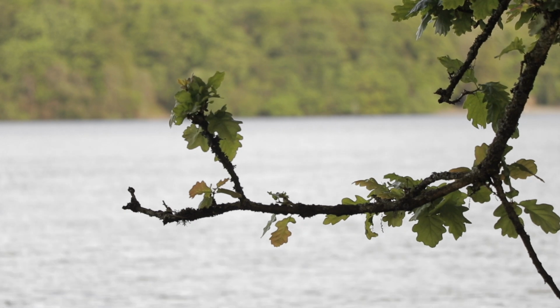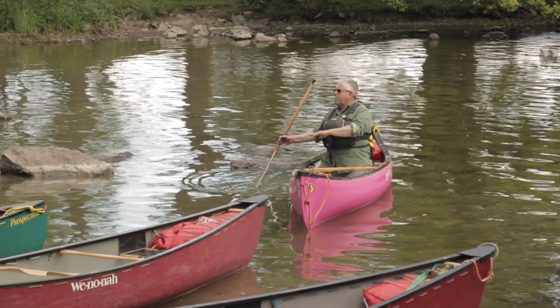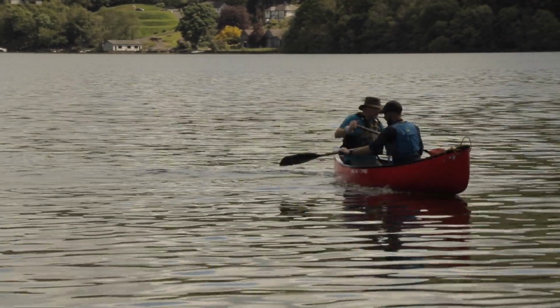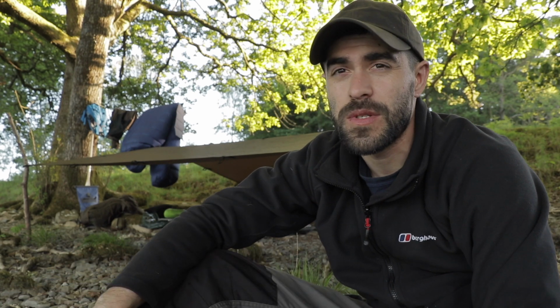But this is brilliant. I'm loving it. It's been an education, to say the least. Ray really knows his stuff. He really knows his stuff. We've done, just to highlight to you, the draw stroke, the pry stroke, the J stroke, basically the common one that makes you go forward. We've done all sorts of little paddling skills, which is really good.